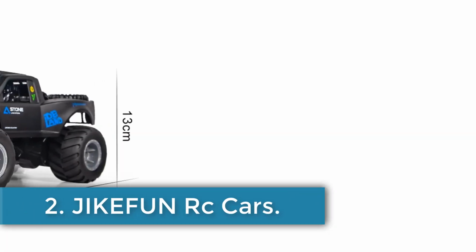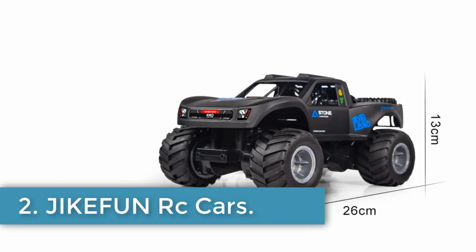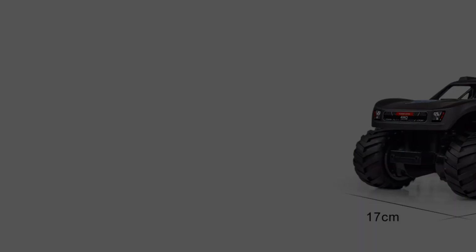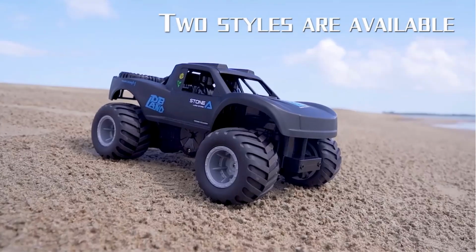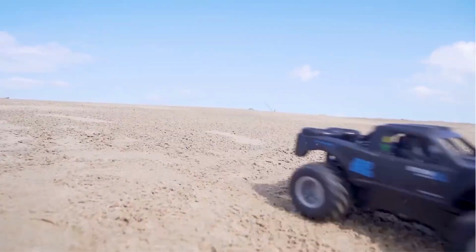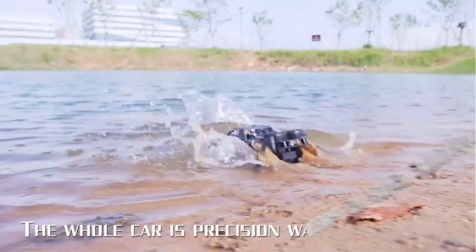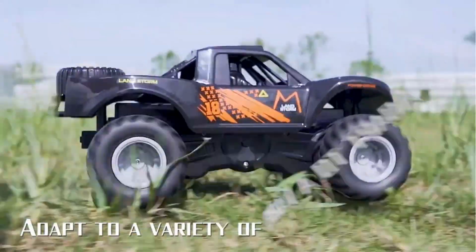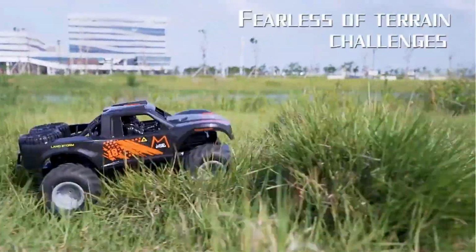Number 2. JIKEFUN RC Cars. The JIKEFUN RC Cars 2.4G amphibious high-speed off-road drift radio-controlled buggy is a versatile and exciting toy for kids, offering the ability to drive on both land and water in dual modes. It comes in blue or orange color options and is made of ABS material and electronic components. The car features functions like forward, backward, left and right turns, along with a 360-degree rotation capability.